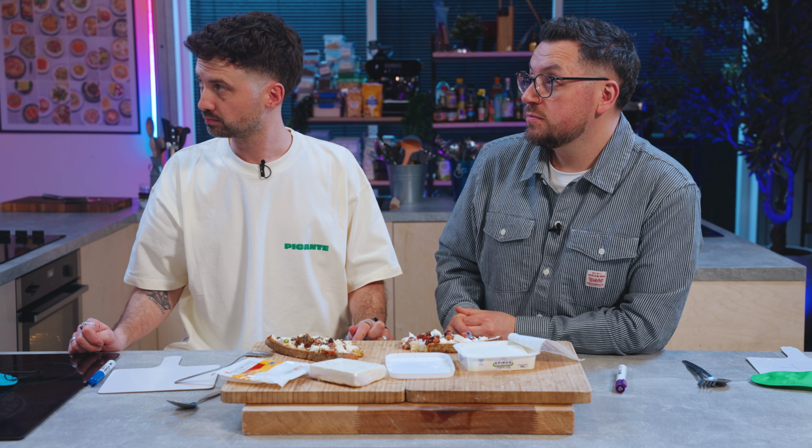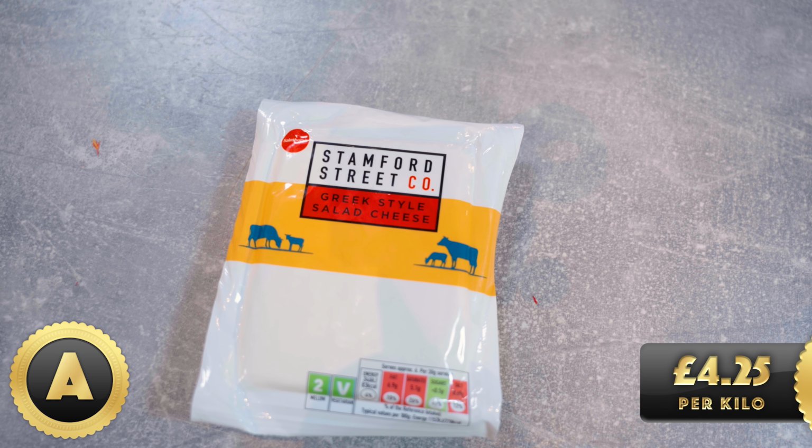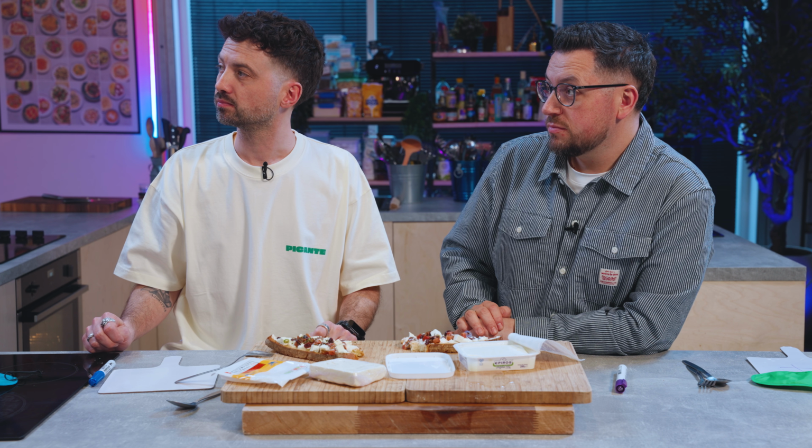And the animal that it comes from, because it is the sheep and the sheep or goat that will tell you that you've got that tang and that more lactic flavour that you'd expect from an amazing feta cheese. The Greek style salad cheese, £4.25 per kilo. You're unlikely to ever buy a kilo, but if we do it per kilo, we can make the comparison. How many more times more expensive do you reckon the PDO status cheese is? I reckon maybe three. Yeah, 15 quidish.